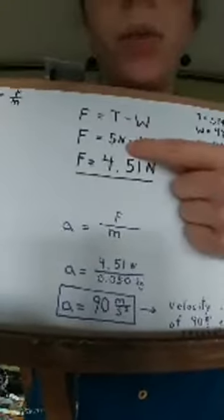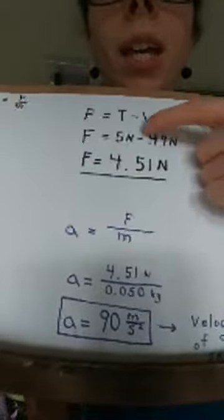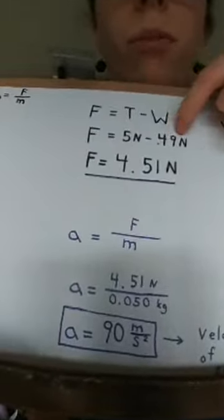We have the thrust, which was given to us, 5 newtons, and we have the weight, which we just calculated, 0.49 newtons. And you have 5 newtons minus 0.49 newtons. Plug that into your calculator. You get 4.51 newtons as the total force acting on this rocket. And it's acting in the upward direction.